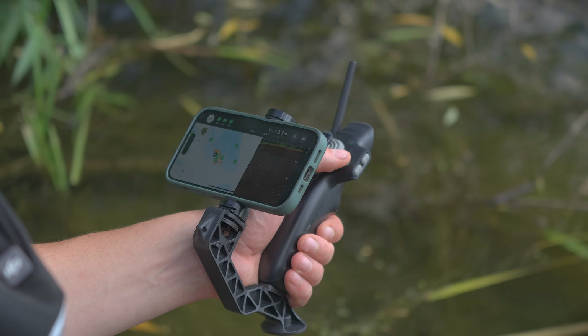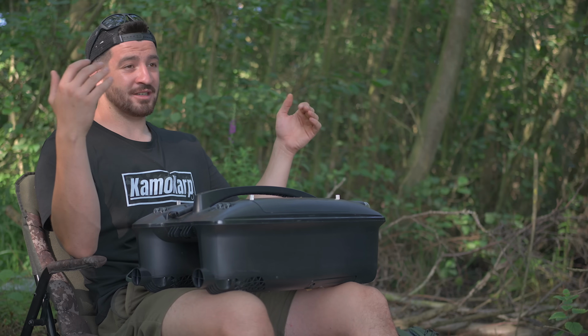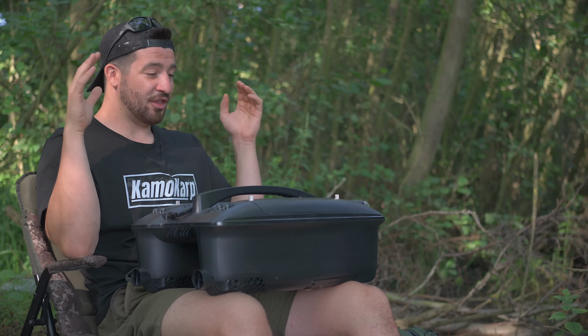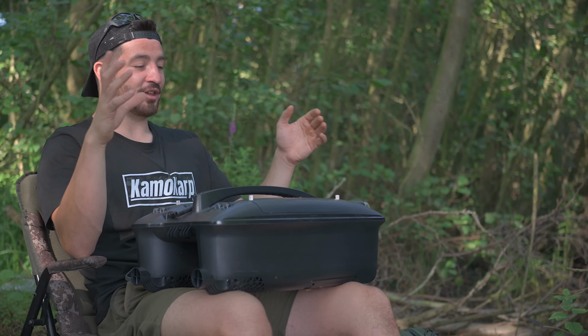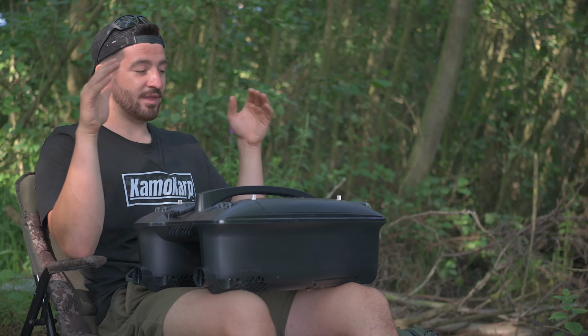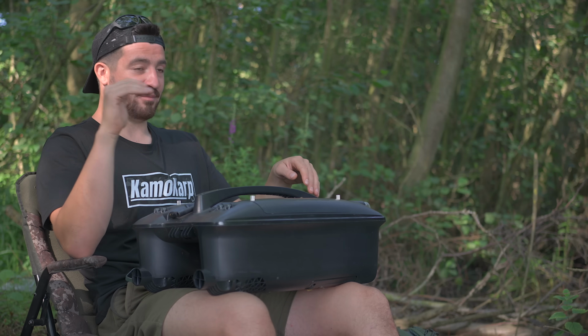So many bait boats have external fish finders that are super complicated to work, they don't seem to want to connect with all the different aspects of that bait boat, and you can get frustrated and end up not using it and ruining your session. I've yet to have any negative experiences with the actual usage of the Quest bait boat, and that is a reason why I think it is such a good piece of kit.